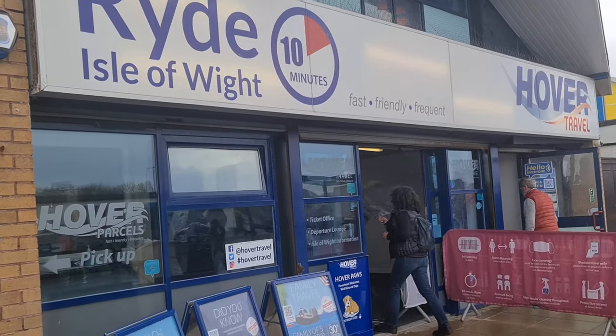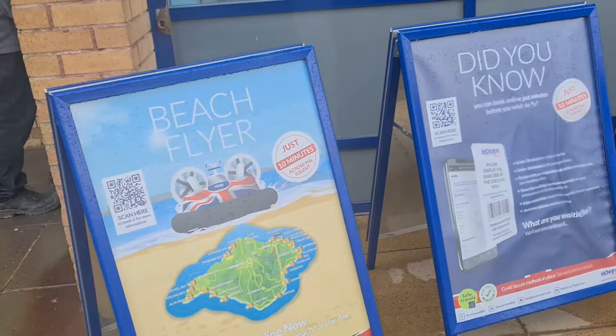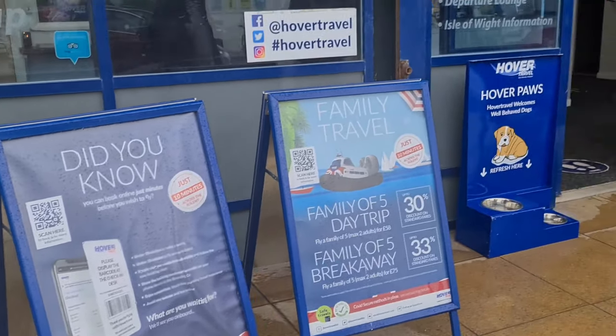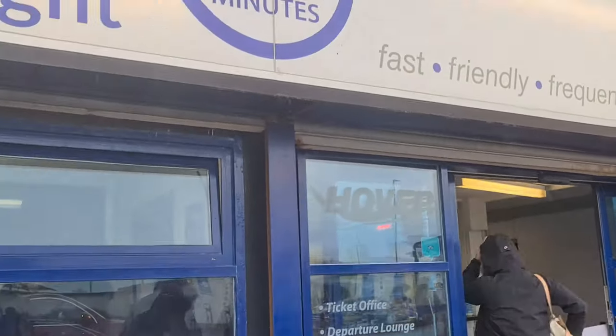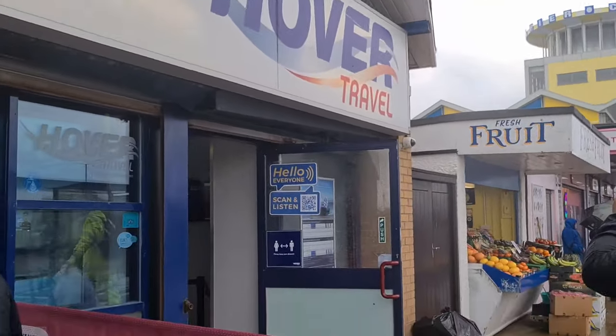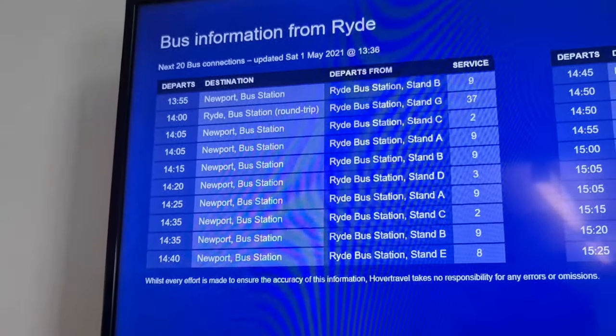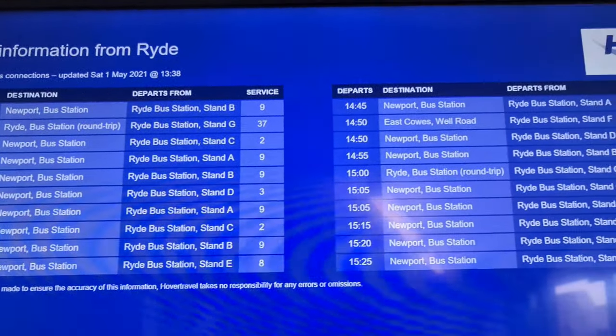Allow me to introduce you to Hovertravel. Hovertravel is the only public hovercraft service in Europe, and the only hovercraft service in the world that is not seasonal. They provide a cheap and convenient service from Southsea, Portsmouth to Ryde on the Isle of Wight and back again. As I was visiting Bournemouth Airport for some plane spotting, I just could not miss an opportunity to take this incredible and unique service.